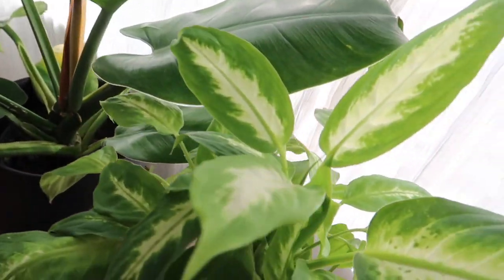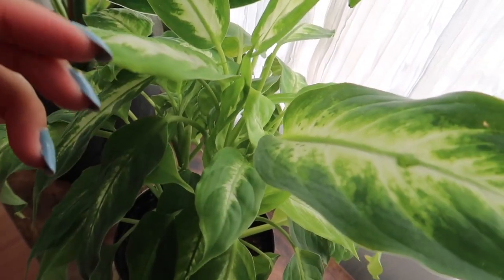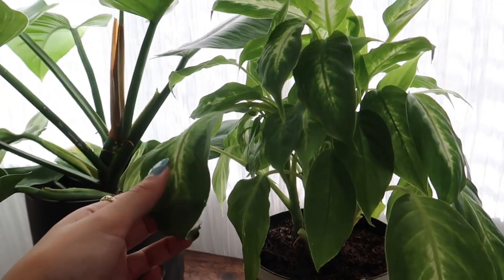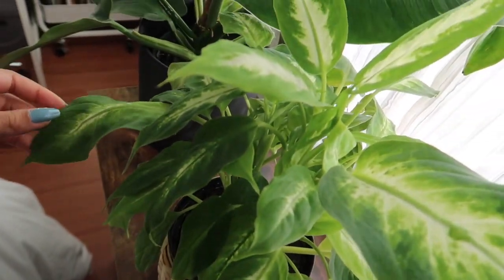And then I also have this dumb cane right here, but I hate calling it a dumb cane, so I actually just call it Danity cane. This one again is from Leafy, both the plant and the planter. Then this basket is from IKEA, and then this plant itself is from Home Depot, which was actually my first plant that I ever took home back in March.